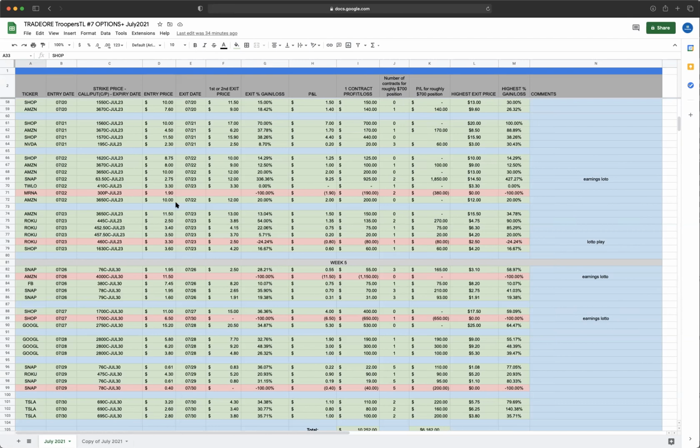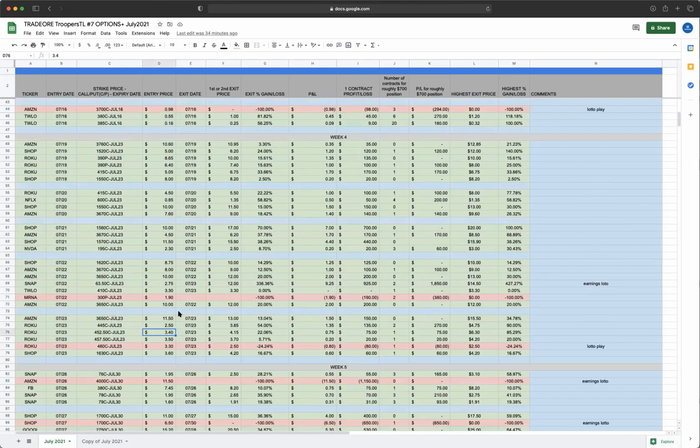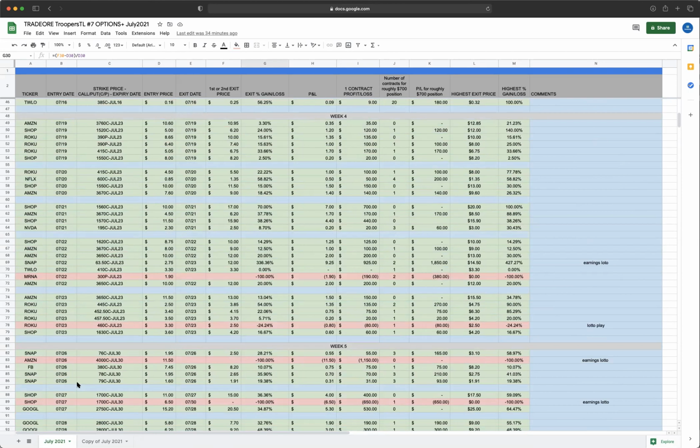Just by looking at this trade log right here, you can see that every time we focused on the stock that has been running big, Shop, Amazon, Google, whatever it is, it worked out great. We had a full 100% success rate on those days. So that's what we should be doing. Pick a name, stick with it when it's running, obviously. Same thing here, Roku. What we shouldn't be doing, just by looking at this, I know I shouldn't be trading the names that I'm not familiar with, like JPM, mRNA, stuff like that.